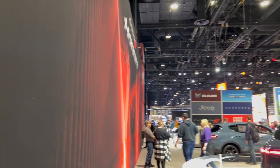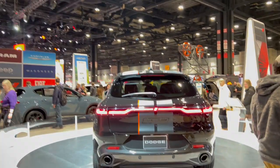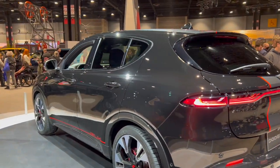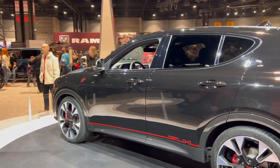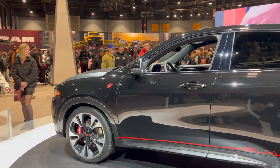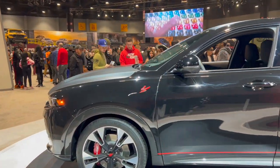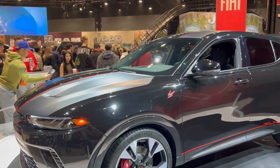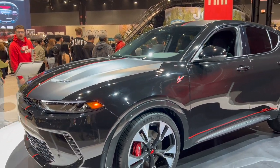In the Dodge exhibit, you've got the Hornet. Looks pretty cool. Racing stripe is a nice touch. Dodge does a good job with their rears. I've always thought they were pretty nice. This is going to be the higher, sportier trim. We've got a nice little Hornet logo as well. Looks quite neat.